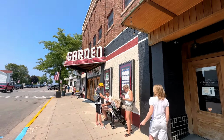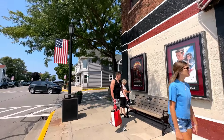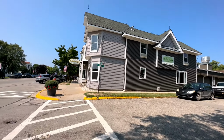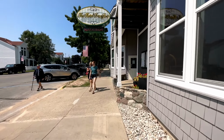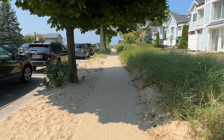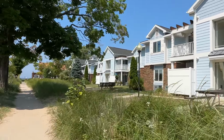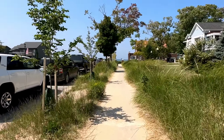We have the Garden Theater. Down here we have the Frankfort Beach. Frankfort is such a beautiful community just west of Traverse City you have to check out when you come up. On our way up to the beach, you can tell that the sidewalks are covered with sand. We are very close. To the right. We are continuing our walk towards the Frankfort Beach.